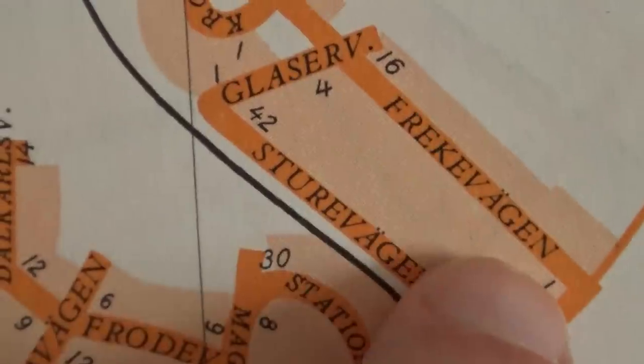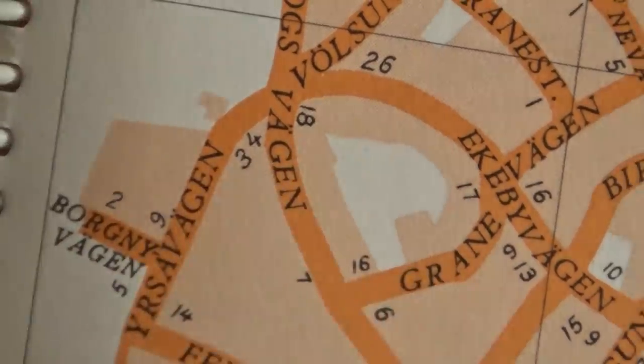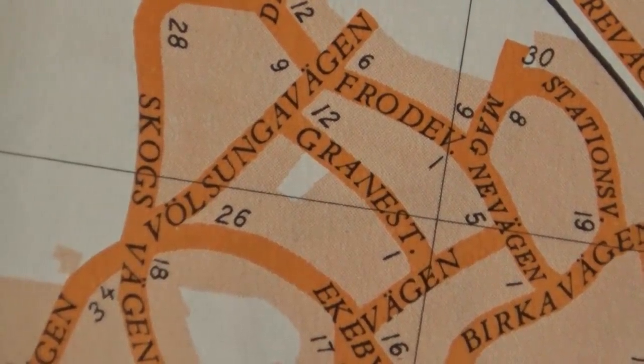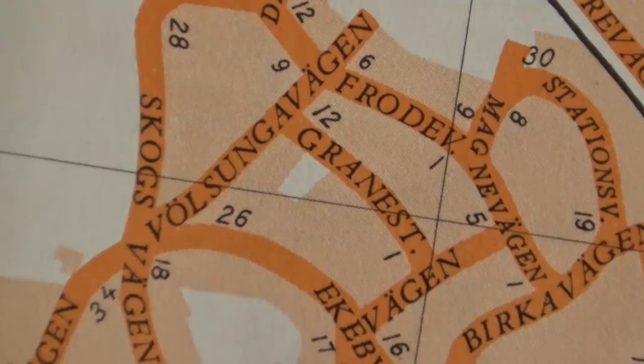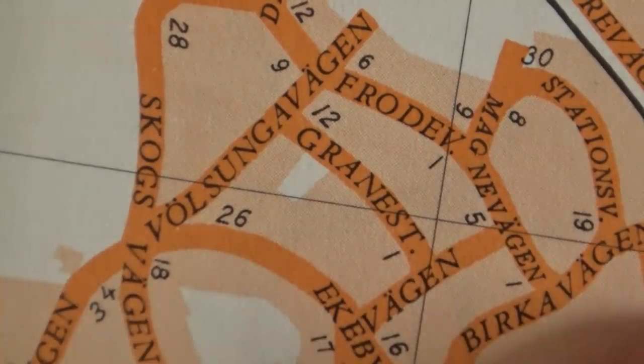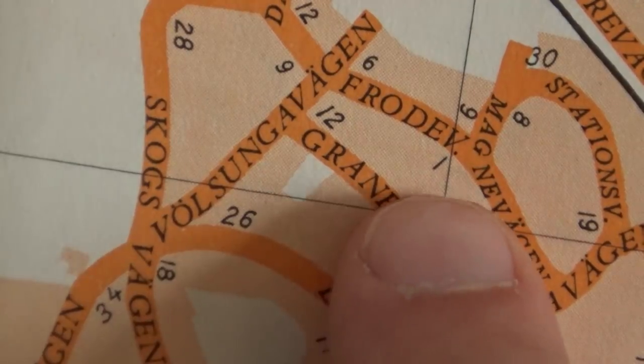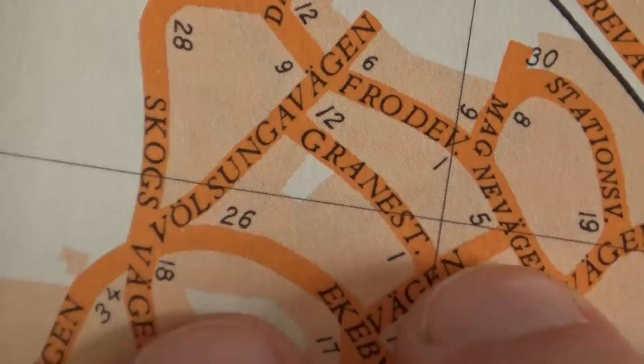I'll show you again. Frekevägen. Frodevägen. Ischavägen. Völsungavägen. These names sound quite not familiar, but to me it sounds like old Norse types of names, or very historical Nordic Swedish names, and like not names that you hear a lot today, but names you can hear in old myths and sagas and stories from the past, the Vikings era, such things.